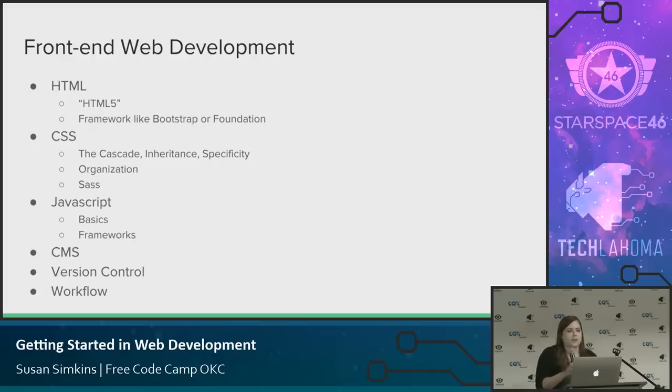Then for CSS, a lot of the basic theory, like do you understand the cascade? Can you explain inheritance? Do you understand how specificity works? Can you explain different types of selectors and which ones might overwrite others? Can you explain how or why you might use certain selectors in your code? Be able to talk about maintainability. Organization is huge. A lot of people really struggle with how to organize CSS because it's pretty open-ended. There's so many different ways to do it. Also, being familiar with a preprocessor like Sass, I think, is great.